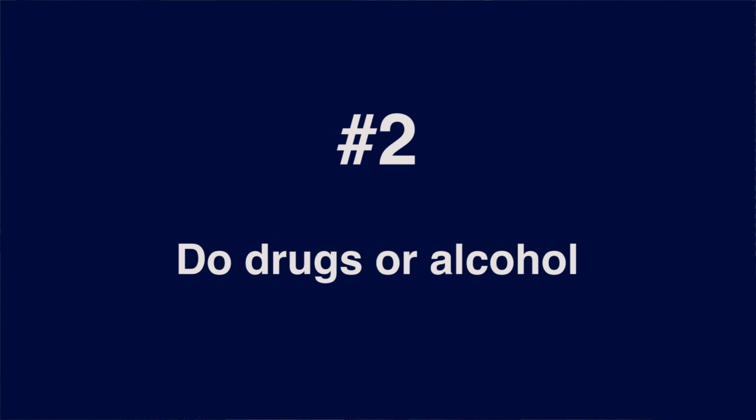Do drugs or alcohol. With all the doctor's appointments you'll be having as part of treating your illness or disability, you won't be able to hide a substance abuse problem, meaning drugs or alcohol. Doctors are masters at knowing when someone is taking drugs or drinking alcohol to excess, and they always make a notation of that in the medical records. And if your doctor somehow misses the signs, you can't fool blood tests or urinalysis.